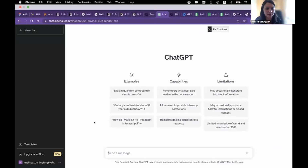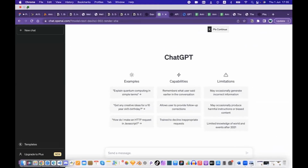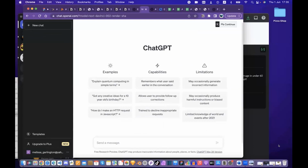Sorry, I have to move the faces on the bottom of the screen. Oh, it's Zoom. You're good. We can see just your screen. Oh, you can see. Yeah.